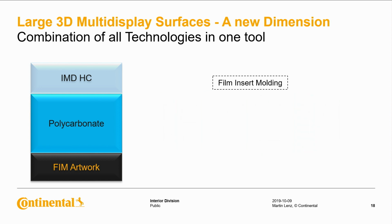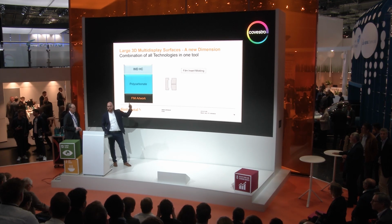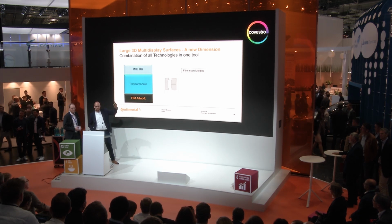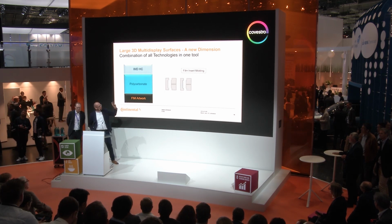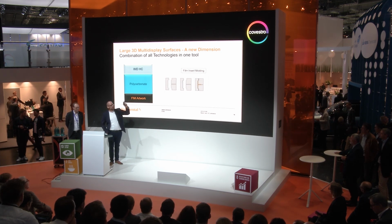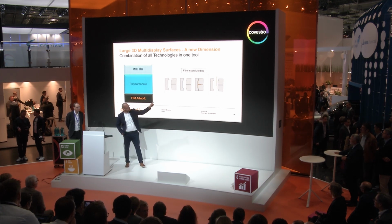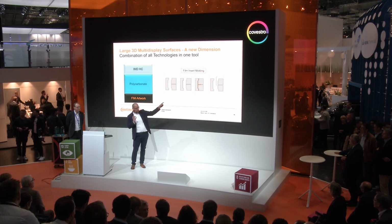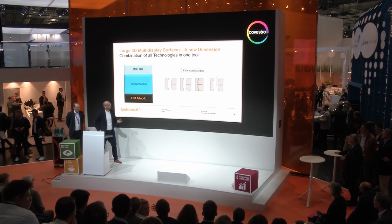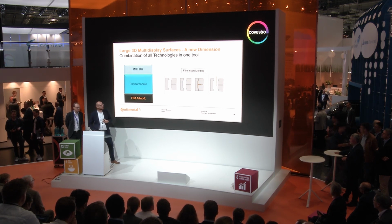Film insert molding is a little bit different, but also an advanced technology. We have a 3D form film, which we put into our cavity. We close the tool and back mold the 3D form film. After ejecting, the film is a solid part of our cover lens, and the second surface is ready decorated.